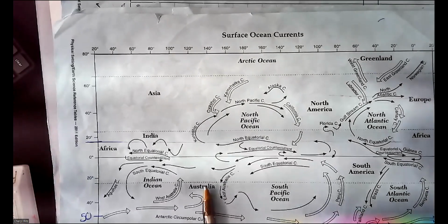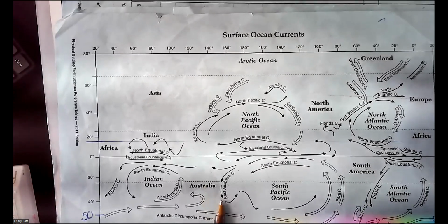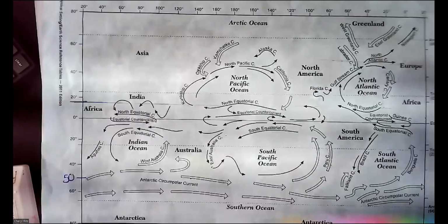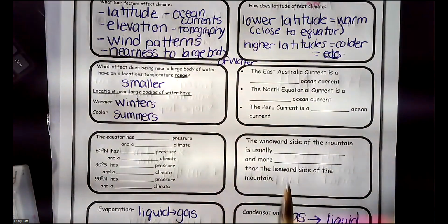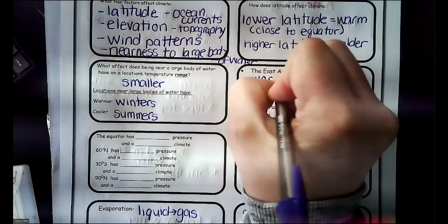Here's Australia. Again, you can't just say, well, Australia is warmer than us. You have to look at the actual current. The East Australian current is a black arrow. The West Australian current is a white arrow. Now my key is ripped, but hopefully yours is all set. The black one is warm. The white one is cool. I just did this one. Okay, it's warm. Now you guys go find the rest.